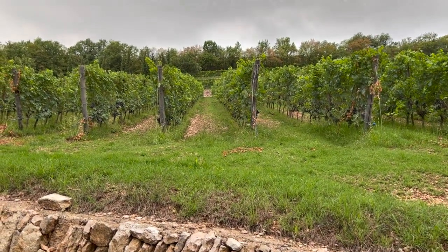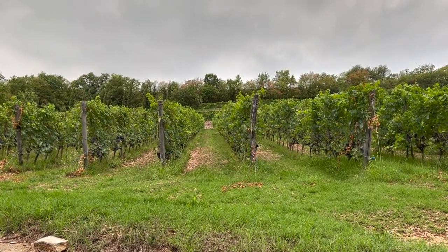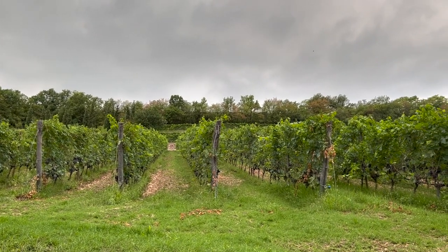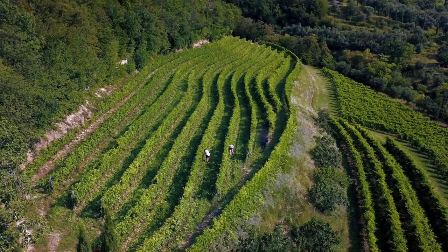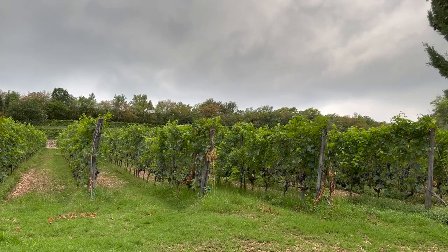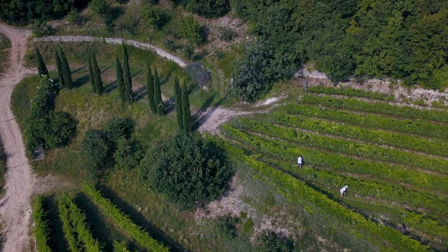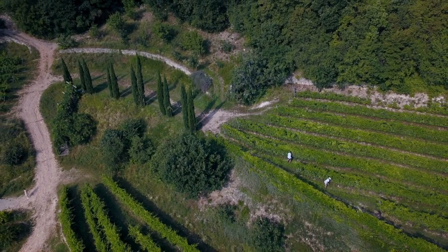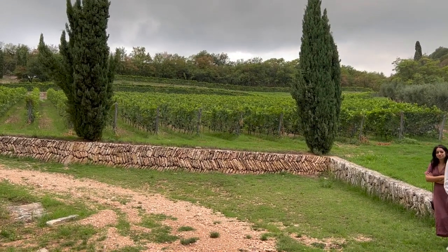They called the vineyard Valle Alta, or High Valley. It hangs on the southeastern facing slope of the valley at 840 feet above sea level. The high elevation allows the grapes to undergo wide thermal excursions. This is the difference between the high and low temperatures of the day.